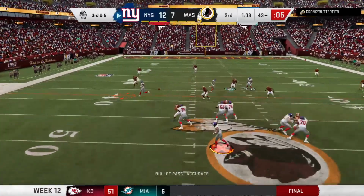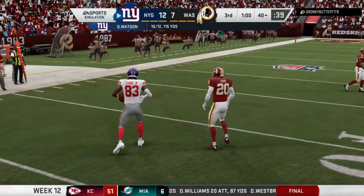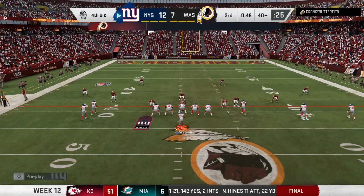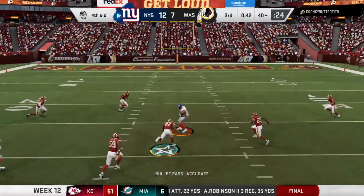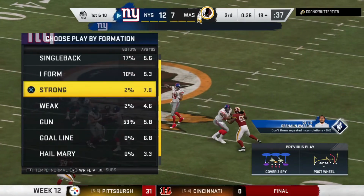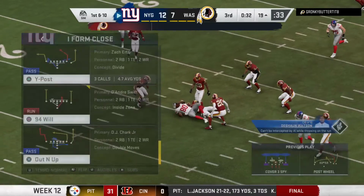From the gun on 3rd, Watson. And this one into the hands of DJ Shark. And he's going to be taken down here still a couple yards short of the 1st. They stop him for only 3 that time, and that'll bring up 4th down. On 4th down, Watson. It's caught by Herndon. And they'll wind up getting this one all the way down inside the 20. A big pickup there, 20 yards as they convert on 4th.